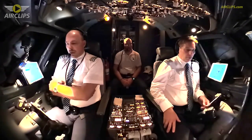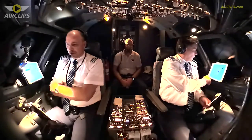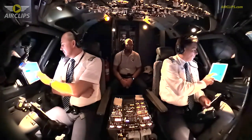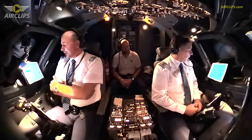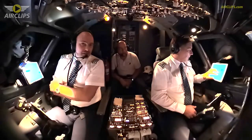Anything you'd like to add for the approach? I mean, it's basic, straightforward, isn't it? Just the MSA. Yeah, thank you. It's unchanged to the departure, it's still at 2,800 feet, so 3,000 feet will be safe.